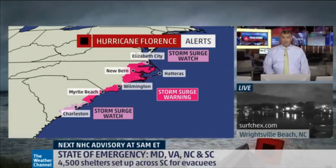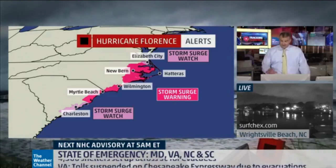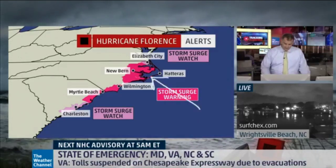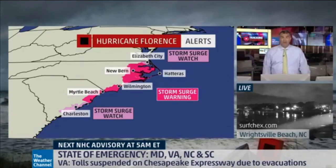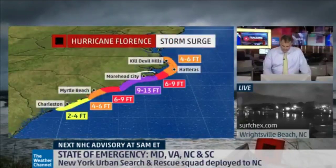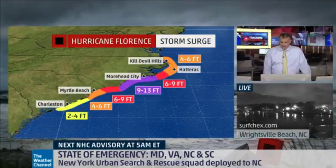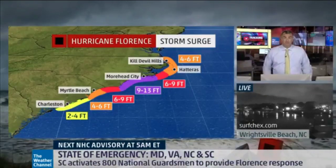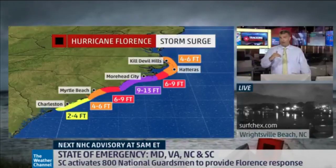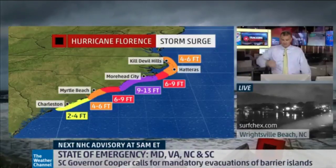Now, if there's any adjustment to the forecast track, these watches and warnings may actually be adjusted. But still, with the wind and the waves coming onshore, there will be a high impact in terms of surge and surge flooding in many places. Right now, highest surge around Morehead City and areas west and northeast. 9 to 13 feet of surge, and that's the amount of water above ground level. So picture from the ground if you're standing, and then 9 feet above that to 13 feet.